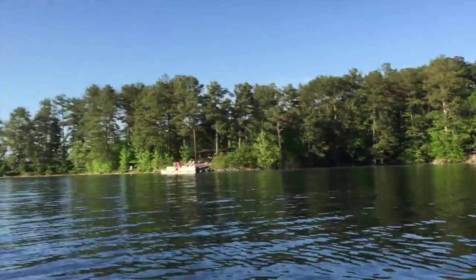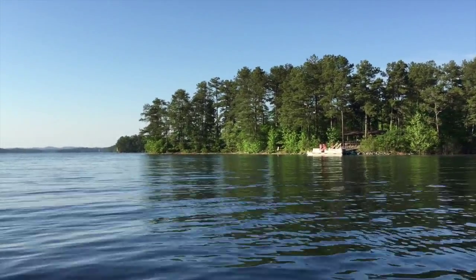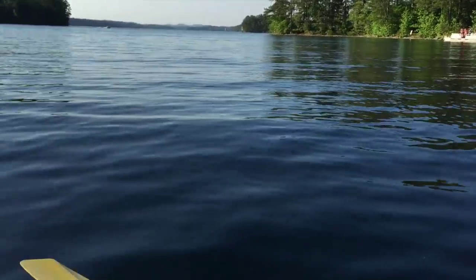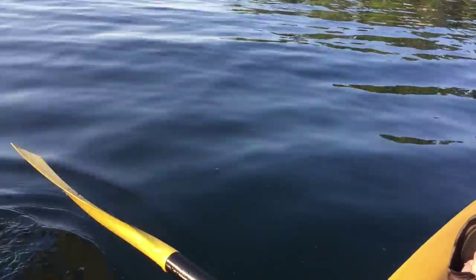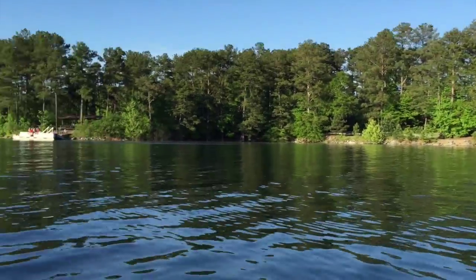On a lake, it's kind of hard to perceive speed, so it's hard for me to tell you how fast this thing will trek, but it does pretty good. When you put your oar in the water, you'll see, when I'm moving, it creates a little wake, so that tells me that I'm moving at a pretty good clip. But it's hard to tell.